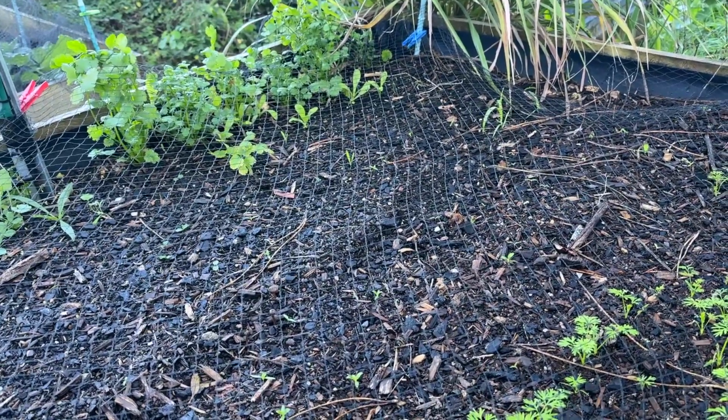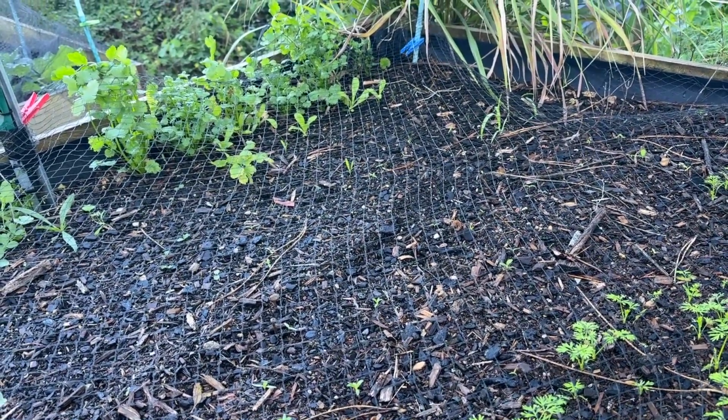They obviously did not come up, so I don't know what the deal with that is. That's the second year I've tried to plant parsnips and have had no luck. I would really love to grow parsnips, but we'll keep trying. We'll try again, and one of these days we'll get some parsnips. But that's pretty much it for that first bed. It's just all lettuce and carrots.